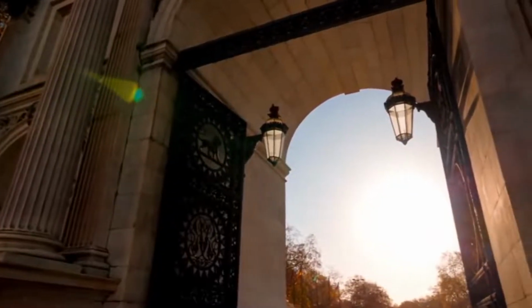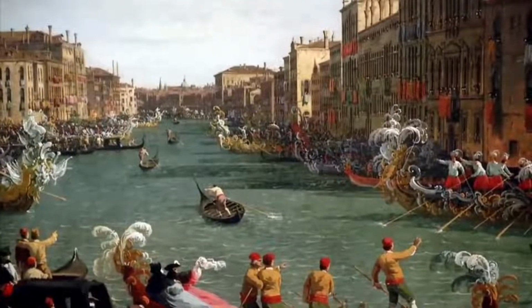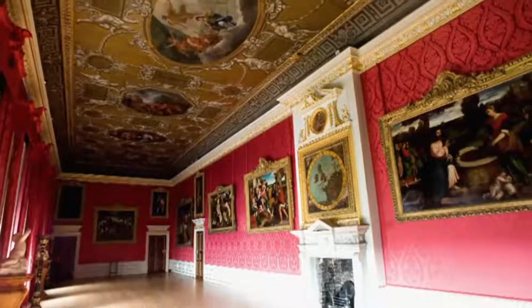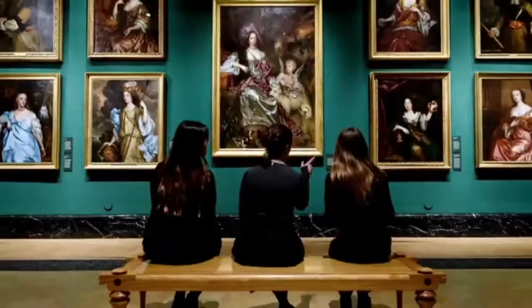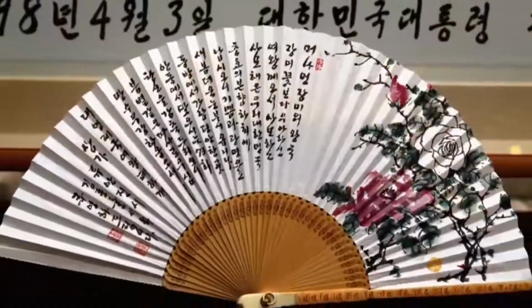Uncover the spectacular palace art housed within. The royal collection is vast, and I mean vast. It has more than 1 million objects spread across all of the royal palaces. Just imagine what has been collected over centuries. So this collection is unlike any other collection in the world.